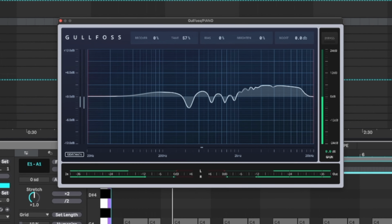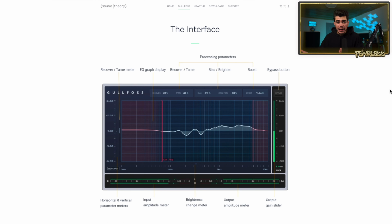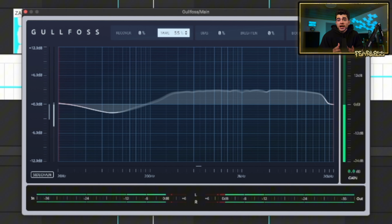Time for some surprises. The first one is going to be Golfos. And you might be like, is that even an EQ? Technically, it's like an AI dynamic EQ, right? It listens to your track and it adjusts on the fly. Throw a little Golfos on there, play with the tame, and a lot of the time it makes it sound better, sharper, and crisper.